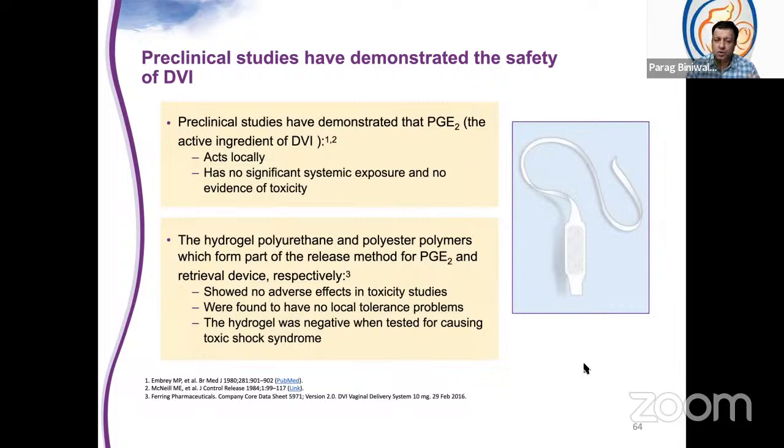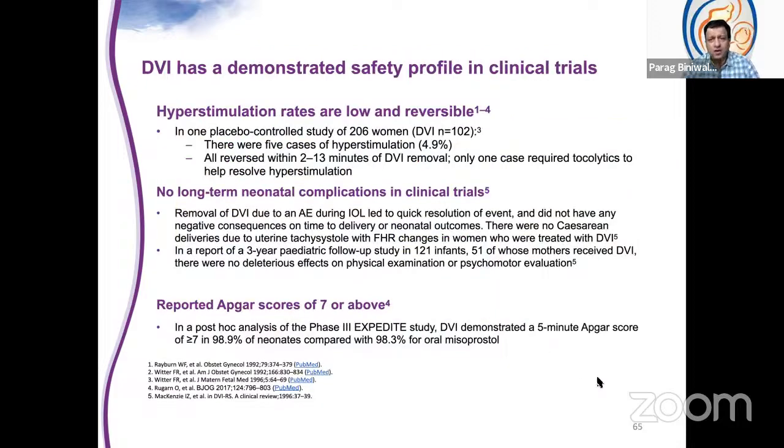They were found to have no local tolerance problem, because again, this is something which we are worried about. If you are inserting something in the vagina, it shouldn't cause local irritation or even discomfort to the patient. And the hydrogel was negative when tested for causing toxic shock syndrome, because this is something which has been studied in women who use tampons during menstruation. So we are always concerned about toxic shock syndrome.